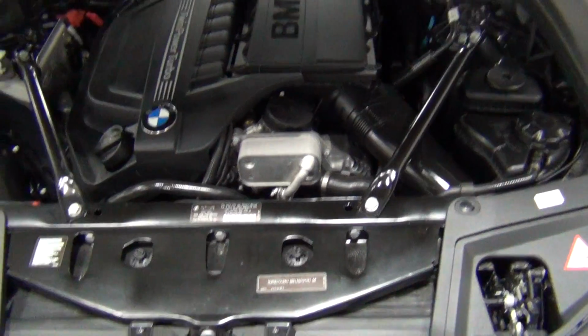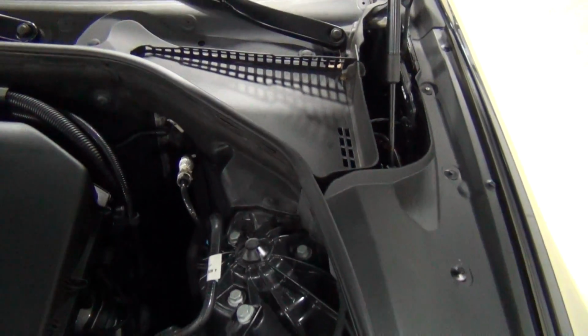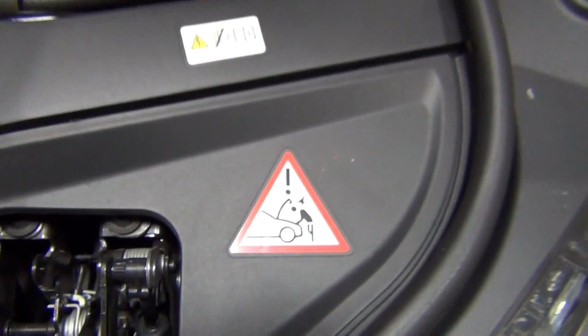Oh, having trouble opening the hood. There we go. That's embarrassing whenever that happens. Let me show you the condition of the hood, how everything looks. It looks so nice. I love this too.